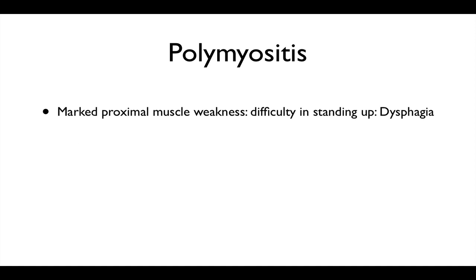Proximal muscle wasting is the hallmark feature of it. It affects women at a 2-to-1 ratio, and it's really a disease which affects people between 30 and 60, with the mean incidence at age 50.